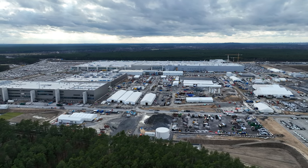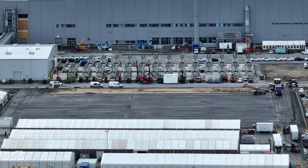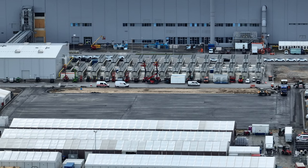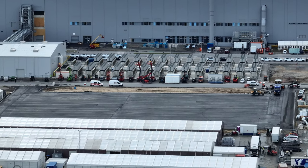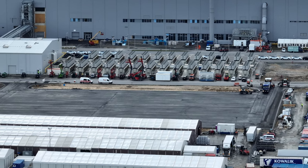The new area near the central utility building is completely paved with asphalt now, and on the right side you can see that they are starting to apply another layer of asphalt. The paved surfaces are usually made from two layers of gravel and two layers of asphalt.